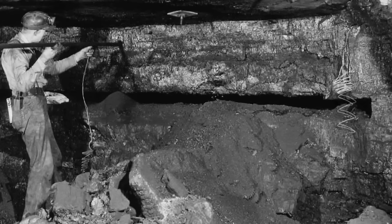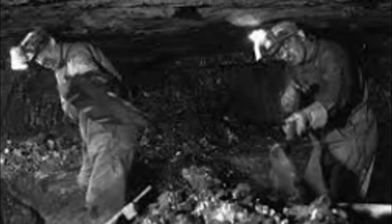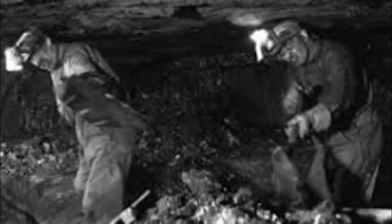And they'd load the powder in there as they drilled their holes. And they'd shoot it down. But they still had to hand load. They weren't that advanced yet. They had to hand load this coal into them cars. What back-breaking work, all day long in that dust.